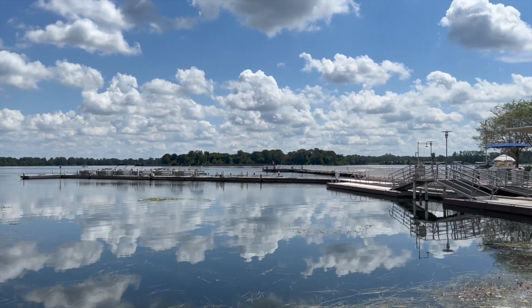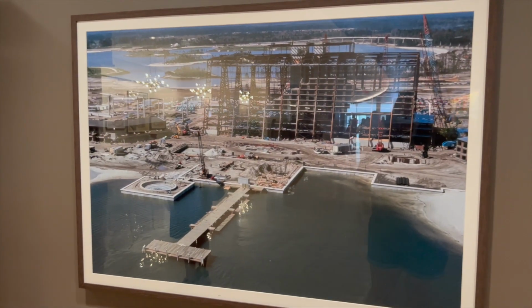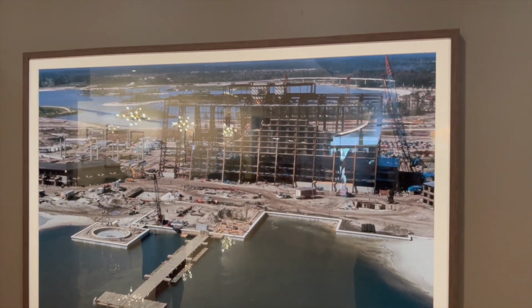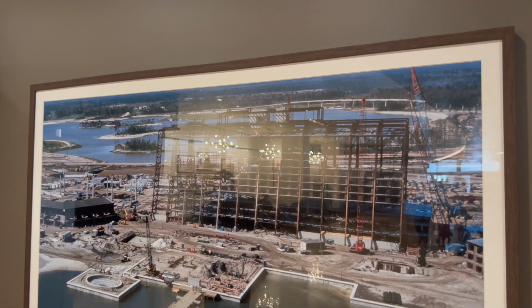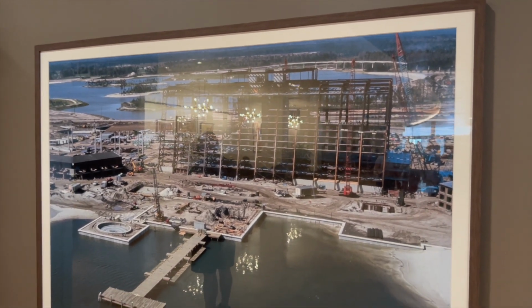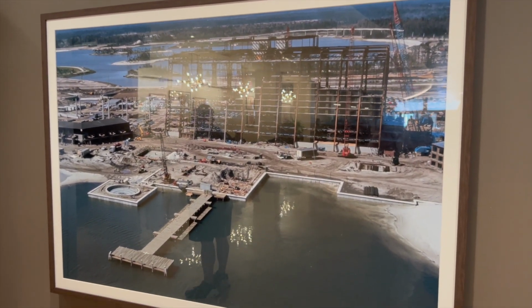So, fun fact. So we are off to the next resort, the Polynesian. That's right. We'll talk a little bit more about the context of whenever it was being built in 1971. So yeah, we're going to give you little tidbits and stuff as we move from location to location, because we're cool like that. There's a shot of some of the Contemporary being constructed, which it did open with the park in 1971.